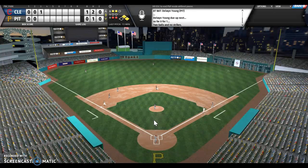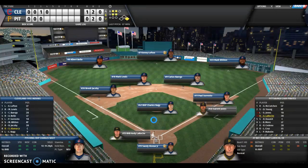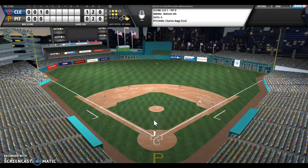To the bottom of the third, where Delwyn Young can't come through. And the Pirates leave 2. Bottom of the 4th. LaRoche is up, and he hits a chopper. That's an easy play. And a double play.